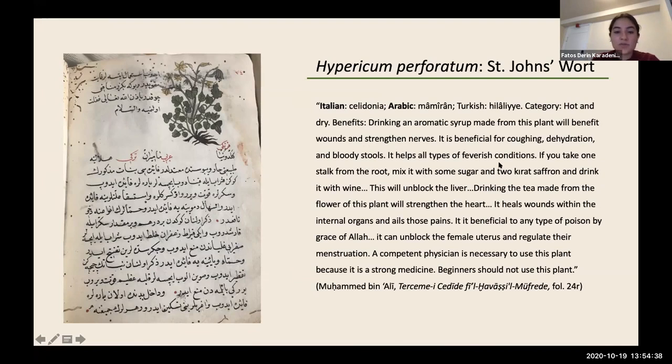The way that it was used was that oftentimes it would be steeped to make some kind of syrup or some kind of tea. It also mentions that it can heal wounds internally, and that it can unblock the female uterus and regulate menstruation. But also, at the end, which I thought was pretty interesting, the last sentence of this entry was that a competent physician is necessary to use this plant because it's very, very strong, and that beginners should not use it. So I thought that was pretty interesting.